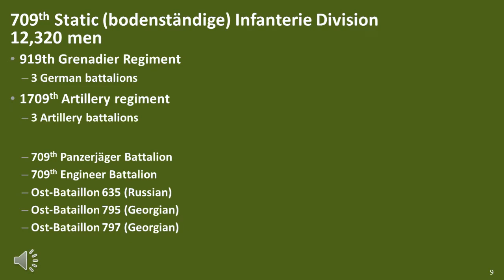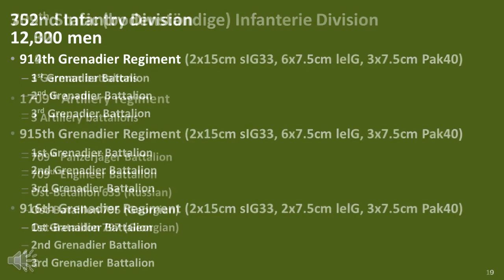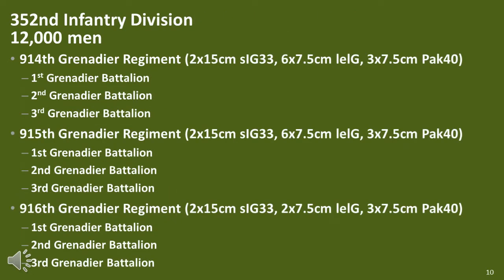The artillery regiment consisted of 3 battalions of what could be captured artillery, possibly Russian or French. The anti-tank battalion was probably also equipped with converted French anti-tank guns. The division lacked motor transport, and its formations were designed to fight in static locations, which does benefit from some level of fortification.